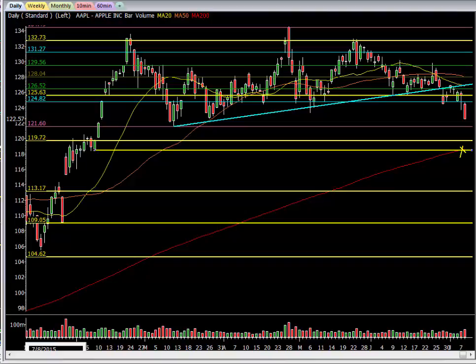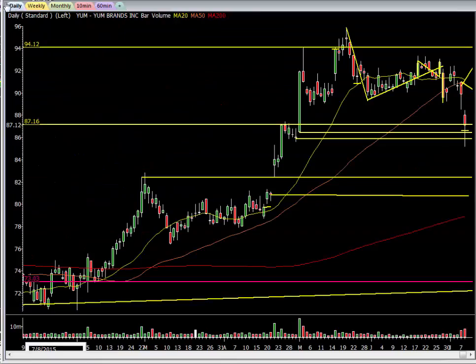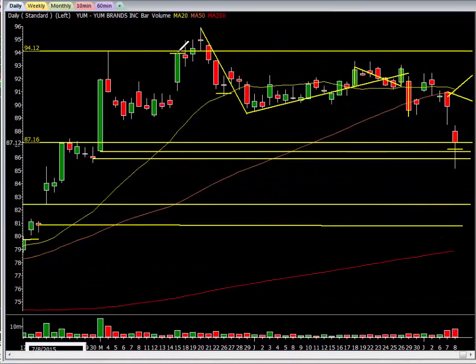Anyways, that was Apple. Let's look at Yum. Yum was a swing trade that we took. We swing off the daily chart. Took the trade back here at 93.95. Never got us, never confirmed. Came right back into here into the 20 MA. We covered half there. I believe it was 90.92 or 90.95 right in there.